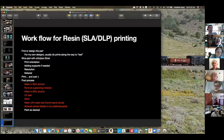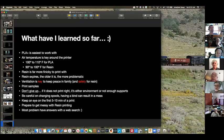Okay, next slide. So what have I learned? I've already stated this. PLA Plus is the easiest stuff to work with. I absolutely love it. Air temperature is absolutely key. When I'm doing my filament-based printing for PLA, you really want the air temperature around it to be between 100 and 110 degrees. I was struggling with getting things to stick to the plate, with warping, layer separation, and all that. I was doing all my prints in that little box I built, and the temperature was about 90 degrees. I bumped it up 10 degrees, and all my printing problems went away. Almost every print was working perfect the first time. So the air temperature around the filament as it's printing makes a huge difference.